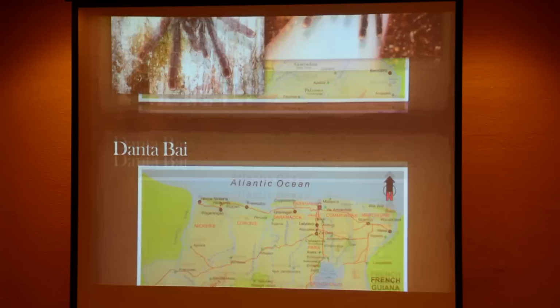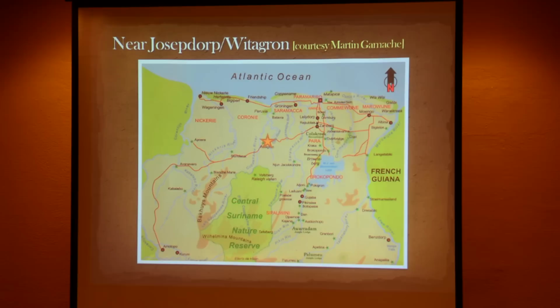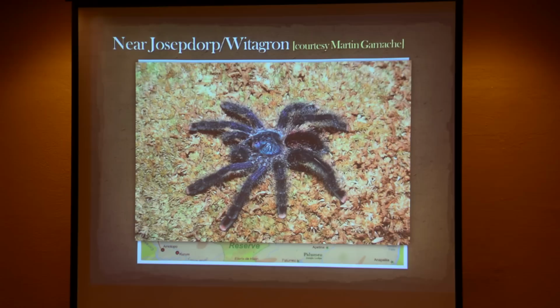And then down at Dontibai, this one looks the most like our pet trade ones. And this is Martin's picture of that one that they found. Is this about where you were? Yeah, and that's the picture he sent me. This was raised in captivity. Well, that shows you what the Avicularia from here are.